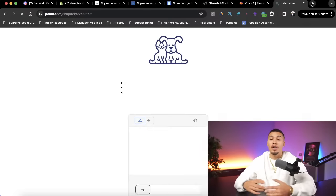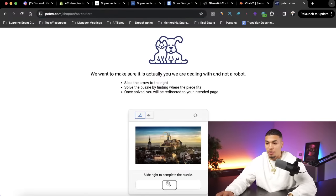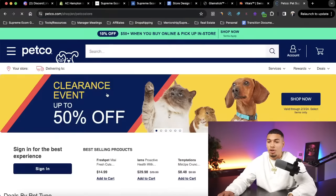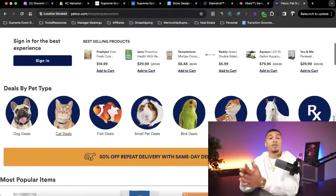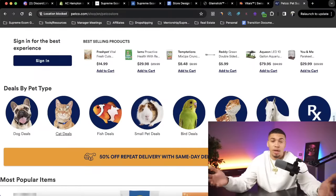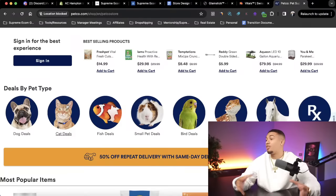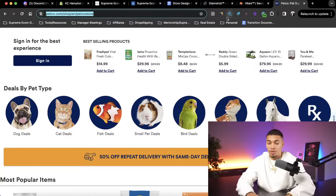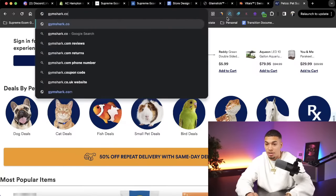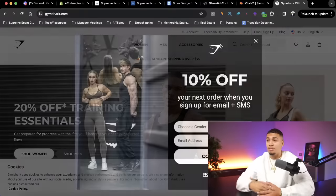Here's an example of a niche-focused store, which is going to be Petco. How many of you guys have heard of Petco? I know a lot of you have. This is more of a niche-focused store where it's specifically around just dogs, animals, pets. You're not going to find online gadgets. You're not going to find fitness products. This is all going to be around this one niche. Another example of a niche is Gymshark. This is going to be around training, about working out.